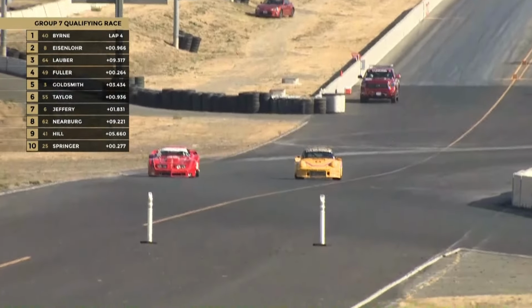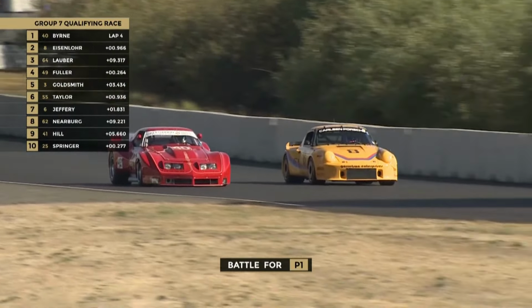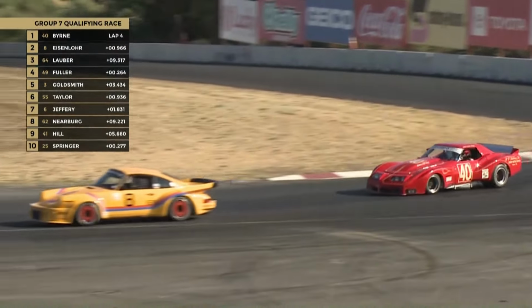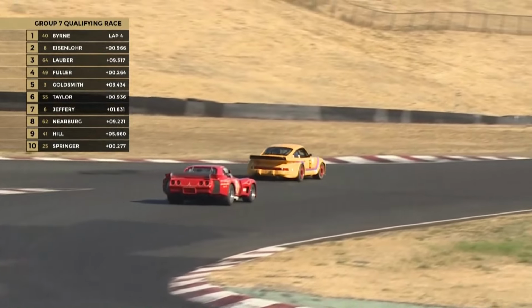Yeah, and this period, 72 to 81, was quite a transitional period for sports car racing. We went through quite a lot of iterations. And look at this. This is full position. This is side by side in the Corvette. Go, Billy, go. Oh, man, that's great. This is great. Oh, man.